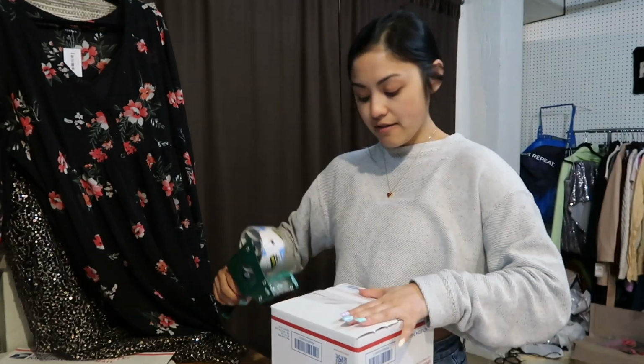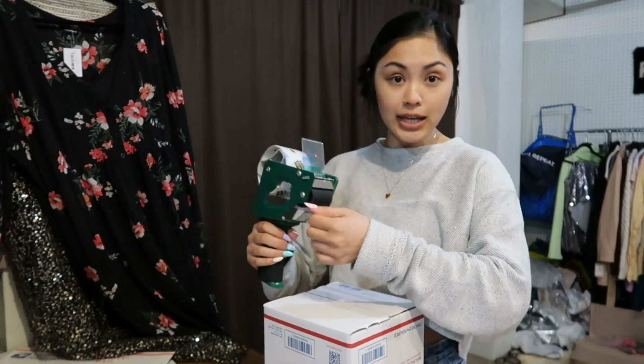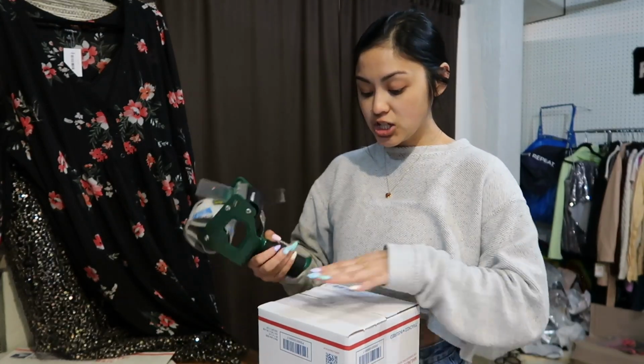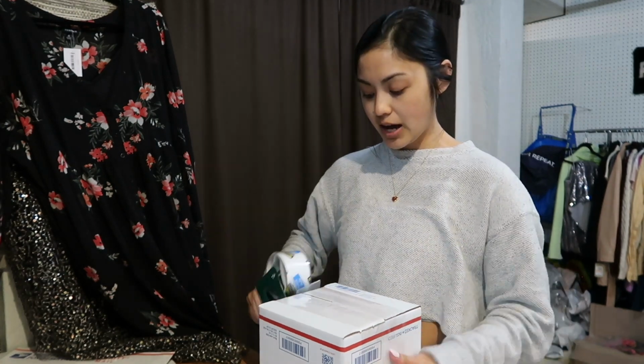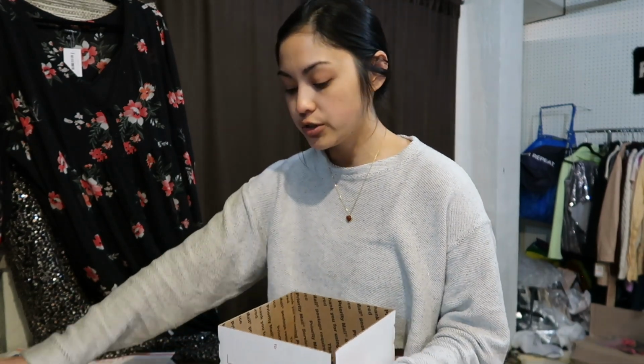I usually just try to have them in stock in my shipping station, but I haven't picked any up lately. I just grabbed them from my post office. You can also order them online if you want to, and get them delivered straight to your door. So if you didn't know that, now you know.